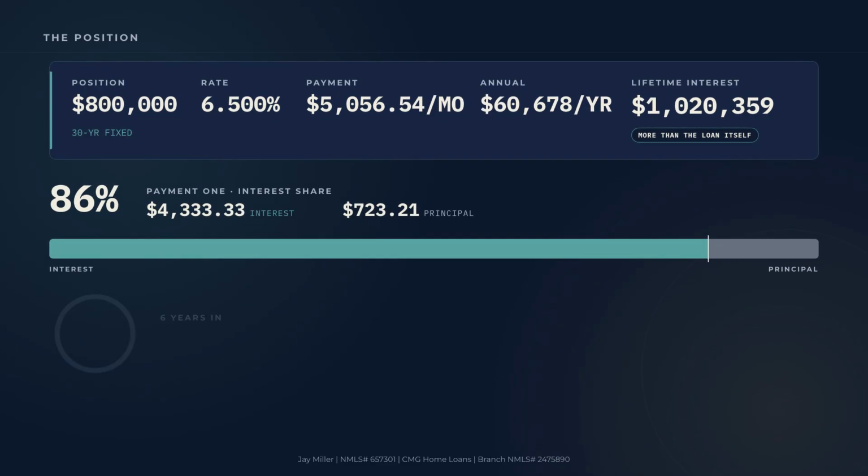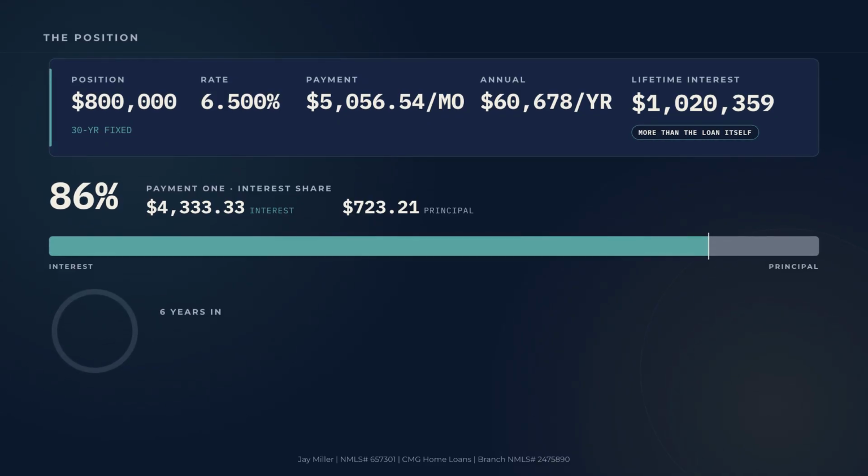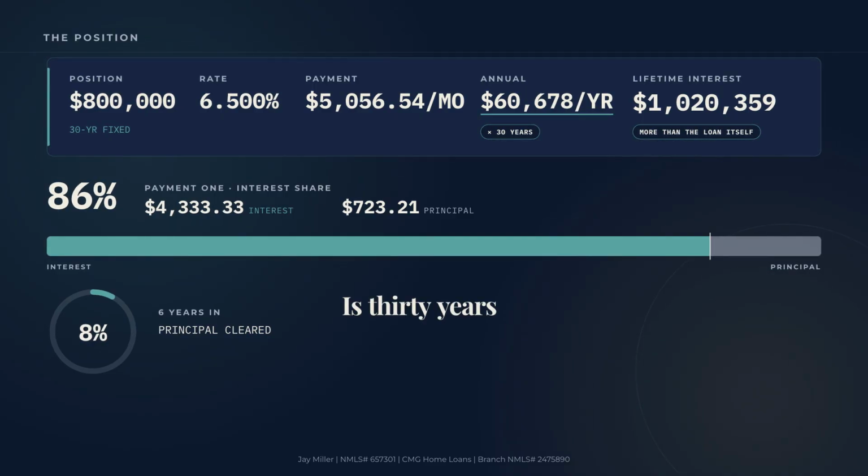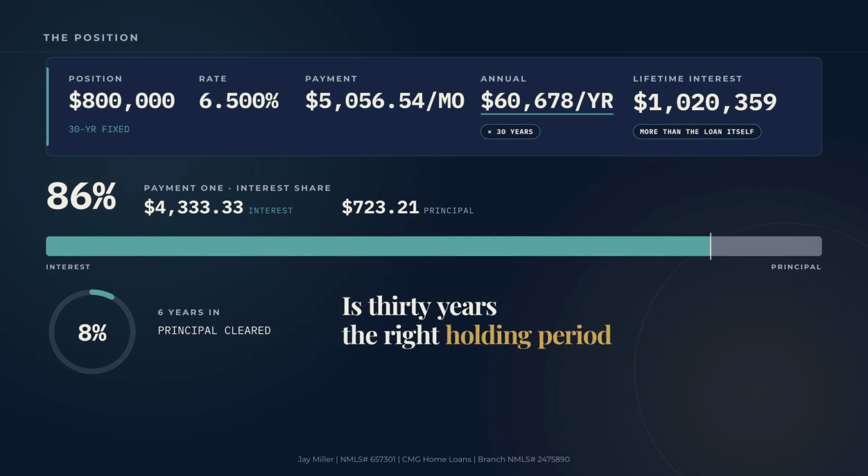86% of the first payment is interest. 6 years in, this client has cleared 8% of the principal. That's a 3-decade commitment of $60,000 a year to a single, illiquid, non-diversified position during peak earning years. The question isn't whether 6.5 is a good rate, it's whether 30 years is the right holding period for that cash flow.